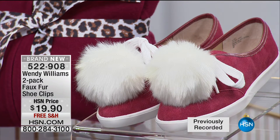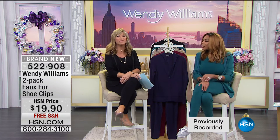And might I add, they also look pretty sexy on a pair of heels. Lots of fun. They're not just made for the sneakers. I mean, put them on heels. Absolutely. You can have a lot of fun with those. They're only $19.90 and you get a set of two of them.